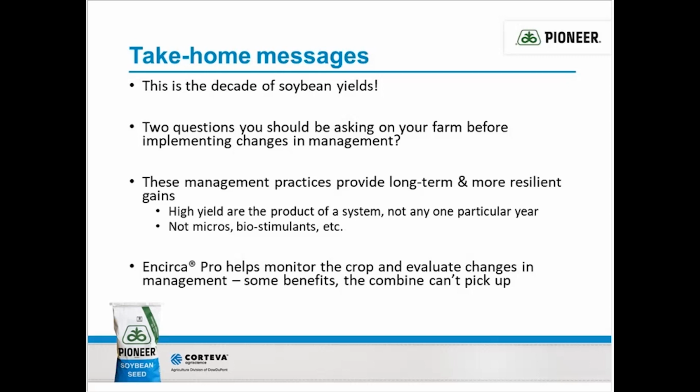These management practices that we talked about today provide long-term and more resilient gains. I always encourage people to remember that high yields are not a one-year phenomenon. They're many times the product of a system and not just a one-year change. And we've actually done quite a bit of work in this area. We published a paper on it showing that high-yield corn management and high-yield soybean management, along with high-yield wheat management, they synergistically help each other. So even for guys that are chasing high corn yields, your corn yields are going to be that much better if you have a high soybean yield. It's the product of a system, not any one particular crop and or management practice.